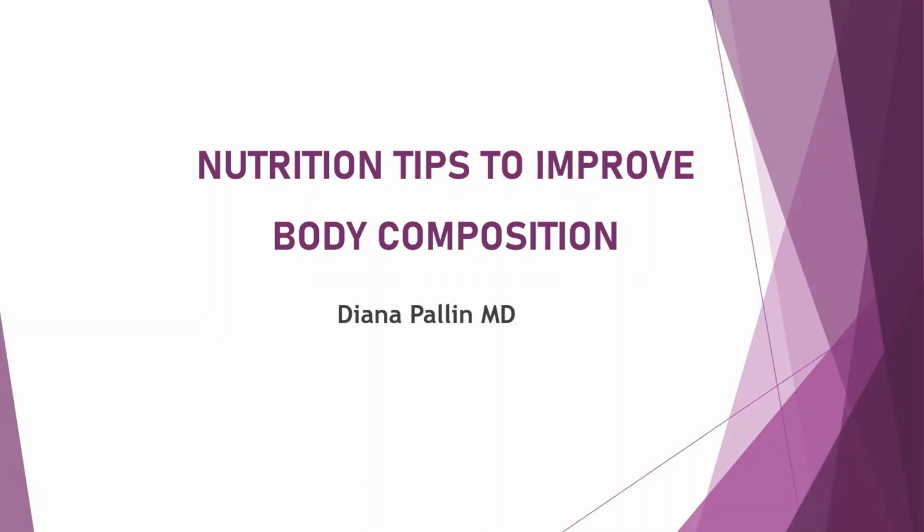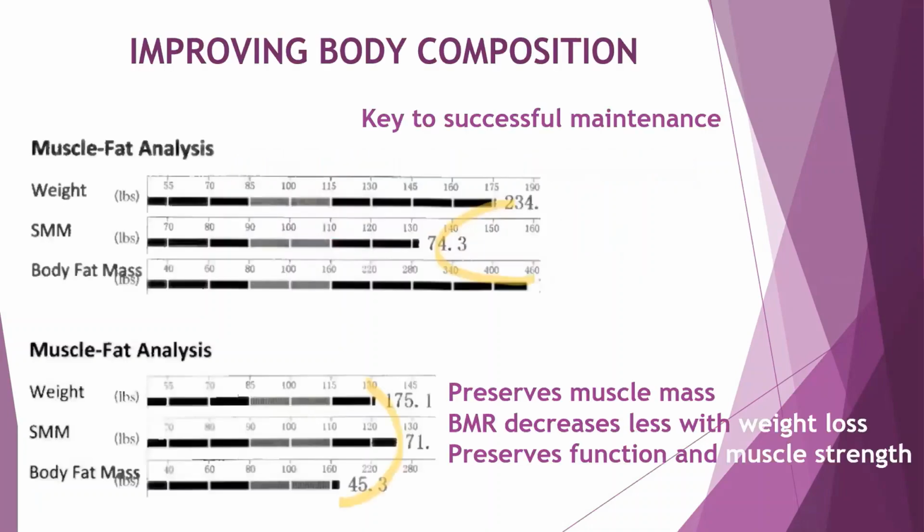So, nutrition tips to improve body composition. Like I mentioned, we're going to focus on carbohydrates, calories, healthy fats, and sugar substitutes today.